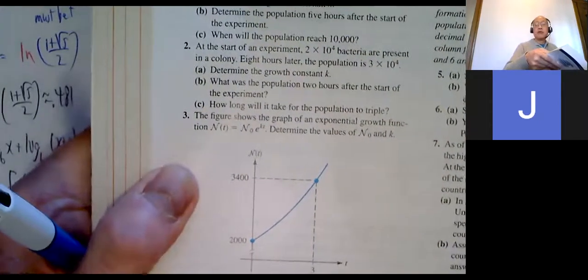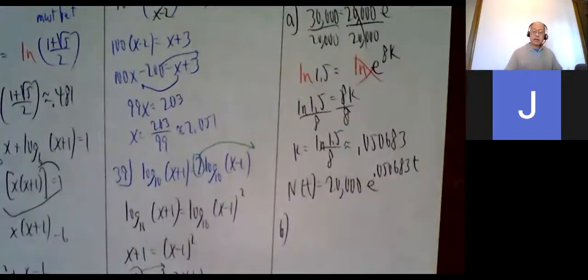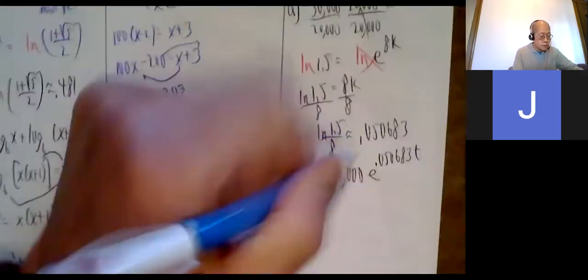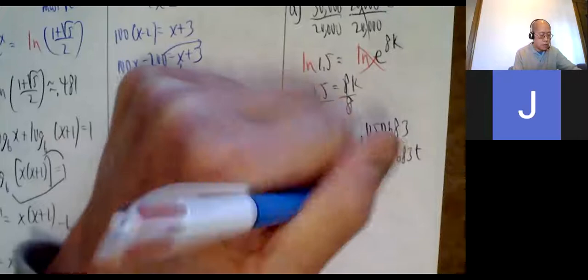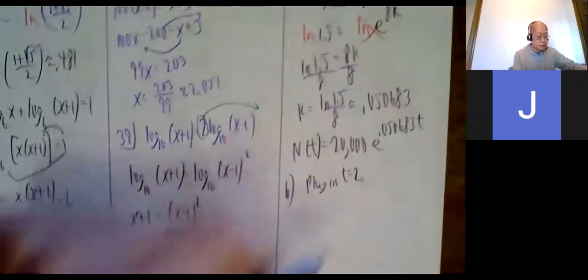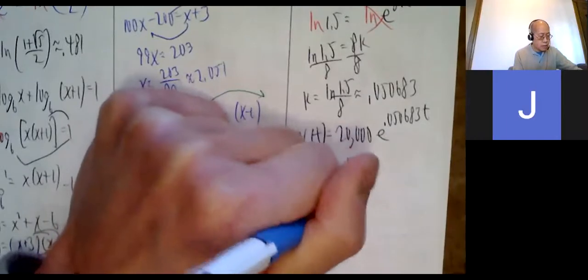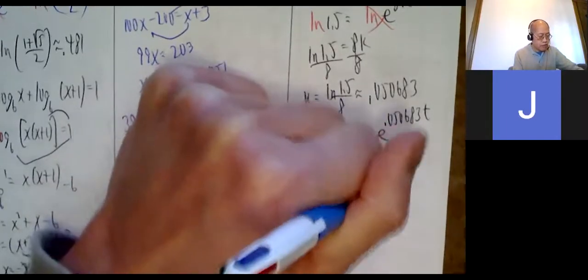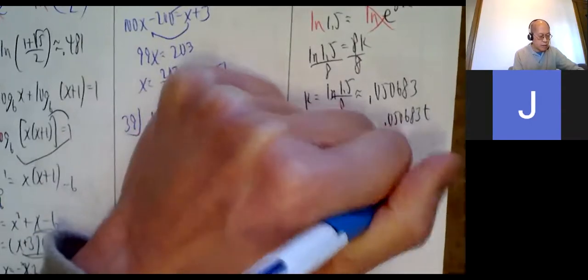What was the population 2 hours after the start of the experiment? Plug in 2. So N of 2 is 20,000 e to the 0.050683 times 2.